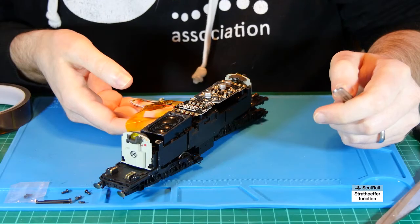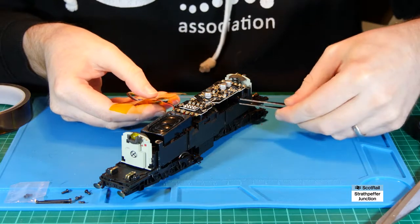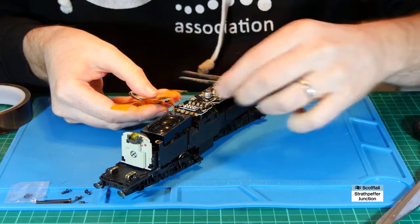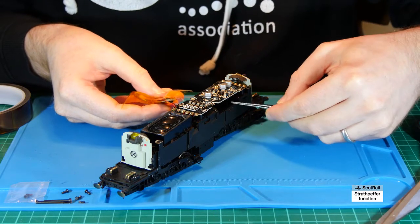So when I say the next stage, I thought actually I should probably show you just this little step on how I'm going to get it through. It can be a little bit fiddly. You could take the PCB off and do it, but I don't think that's necessary. I'm going to leave it in its place.